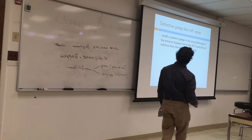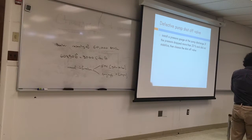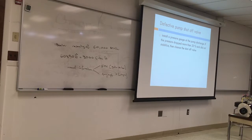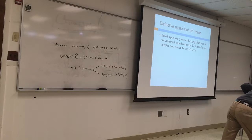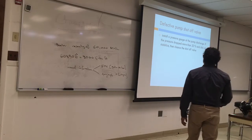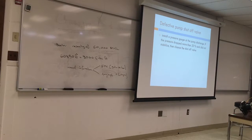Effective pump shut-off valve: install a pressure gauge on the outside of the pump. We did that. You take out this line, install a gauge, and turn the motor on. It should be around 100 to 150 psi. This tells you the spray angle and the pressure. This one is asking for a pump pressure of 140 psi, so we set it at 140. Then we shut it off, and the pressure should drop by only 20%, depending on the model.